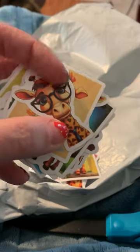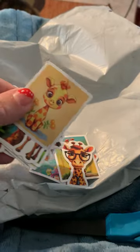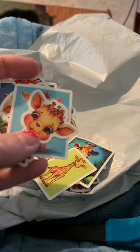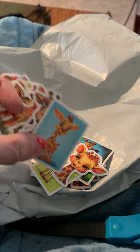If you don't like looking at stickers, now would be a good time to get a drink, because I'm just going to pan right on through these. It's the first time I have seen the whole lot, so I'm seeing it with you. Oh my goodness. How cute. Oh, look at that. How cute are they?